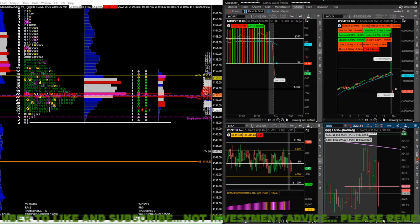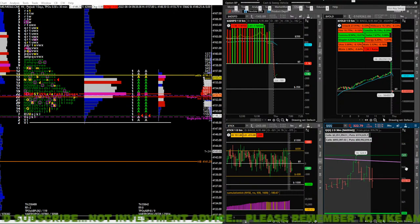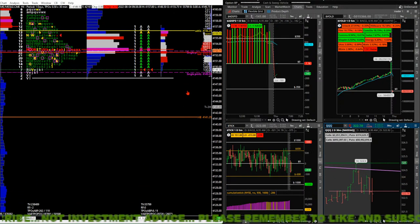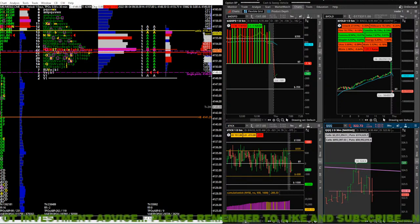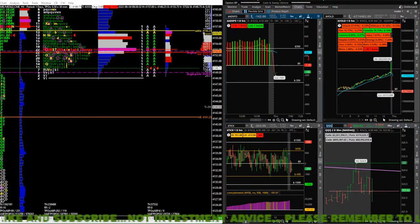Triple Q just flipped back underneath of its open. So this will be the one that we'll watch today. For the most part, I think this is going to be the signaler. Starting to come back down below that low here, or trying to get back down below that low. Still not able to take it. Oh, what happened here?